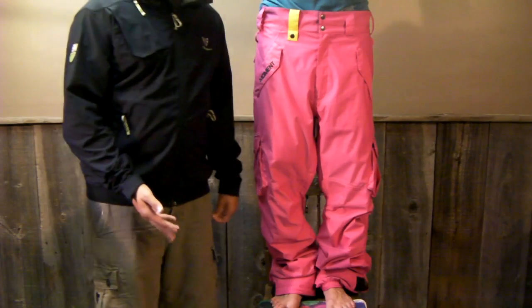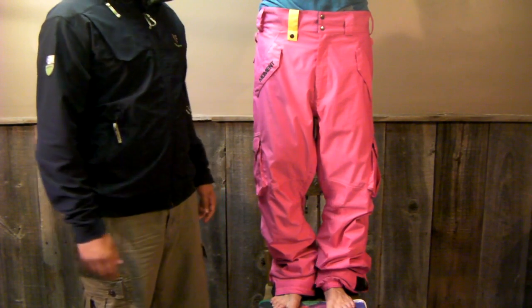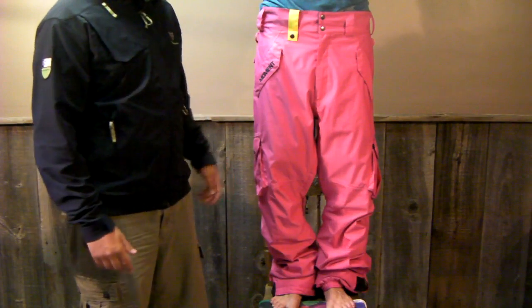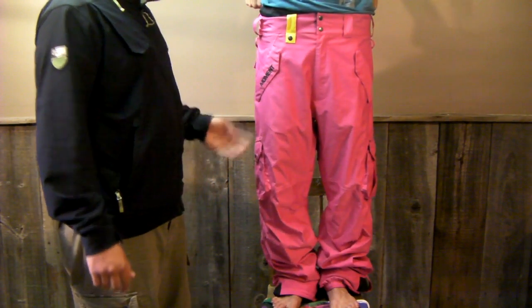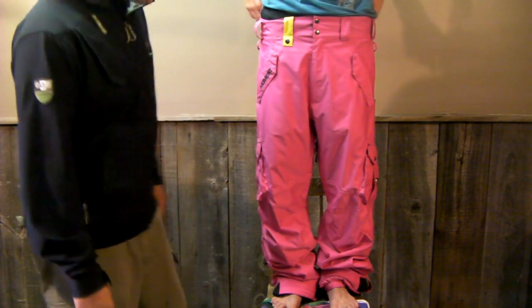These are the Moment Skis Arlington Pant. They have many features that are identical to the jacket. They feature fully taped seams, YKK zippers. Like the jacket, these feature a jacket pant interface and 11-inch mesh lined inner thigh zips.